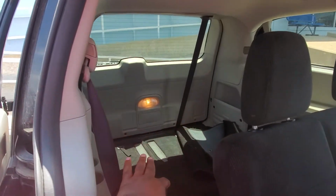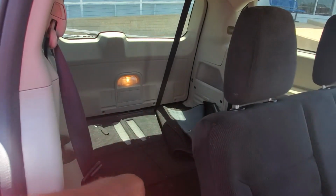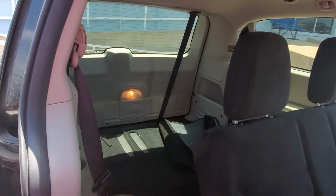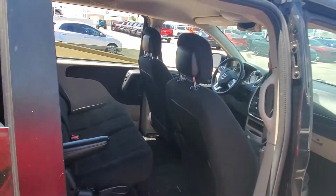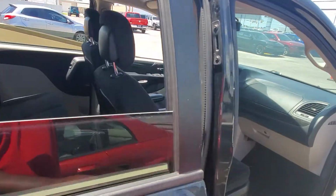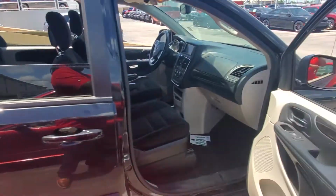Now you've got the back seat that's actually Stow 'n Go. As you can see, it's inside of the floor, but you can raise that up and actually have another bench seat right there, which is really cool.